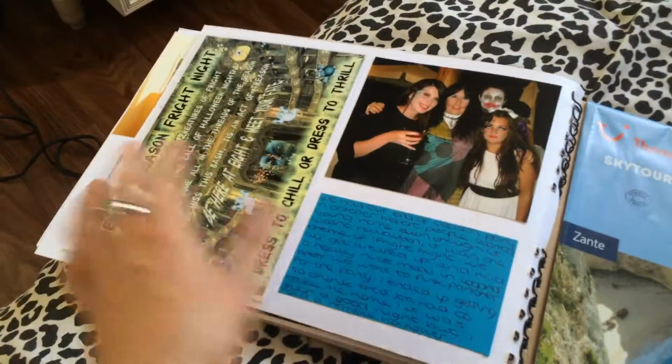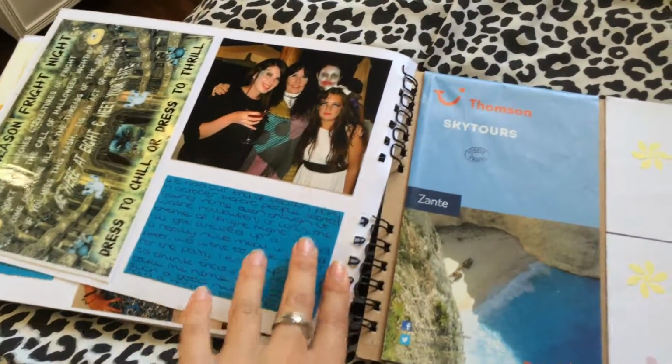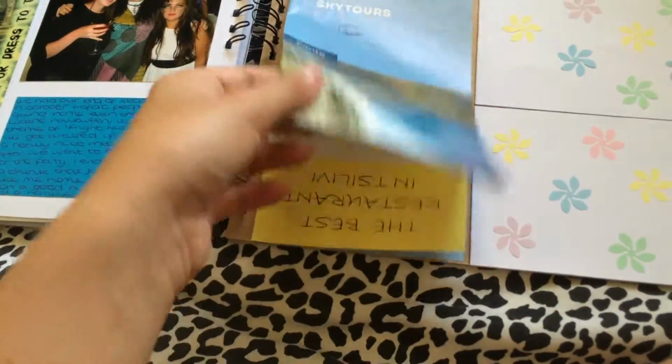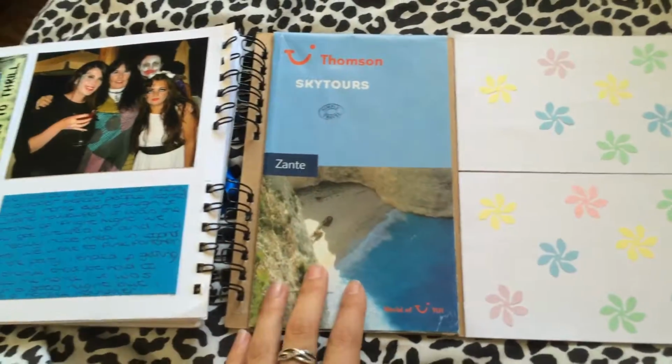But this was obviously our end of season invitation, and this was my manager that season particularly. And then this is a big map of Zante, but I won't get it out because it is massive and it keeps getting stuck. It's a big map of Zante in there that was provided by Thomson.